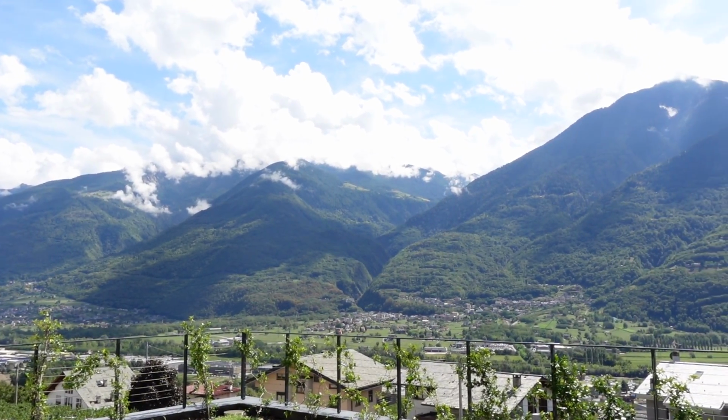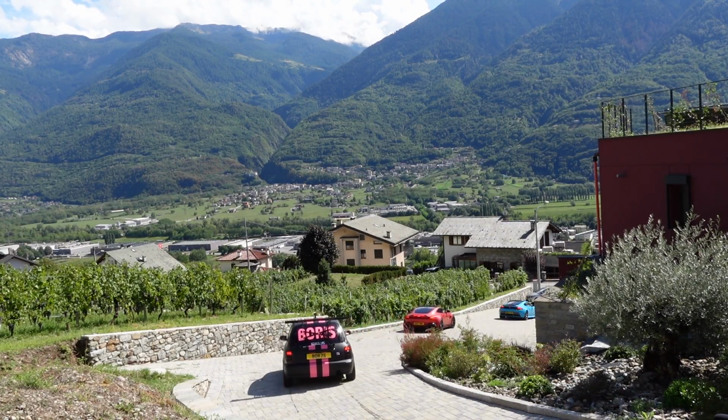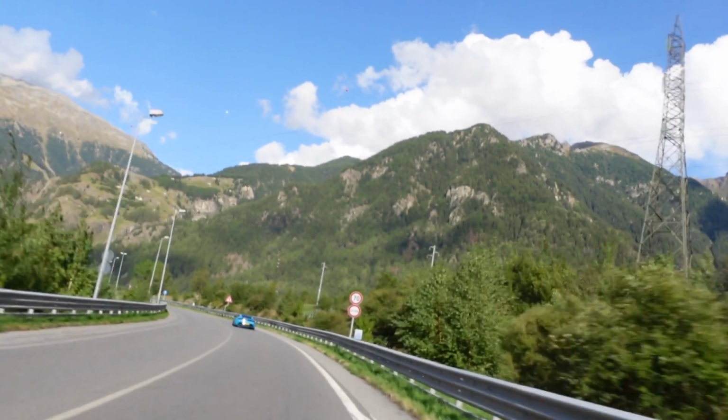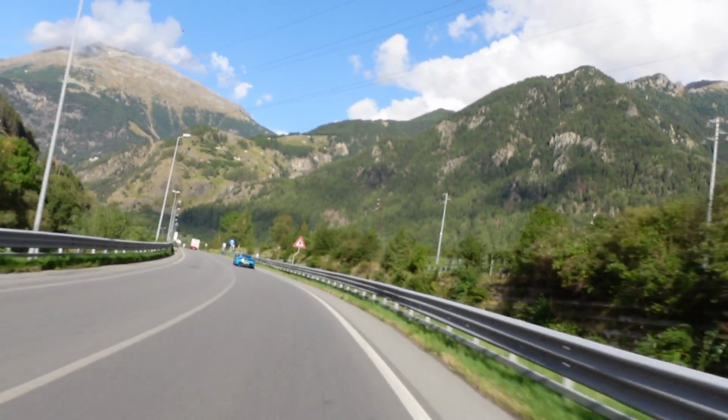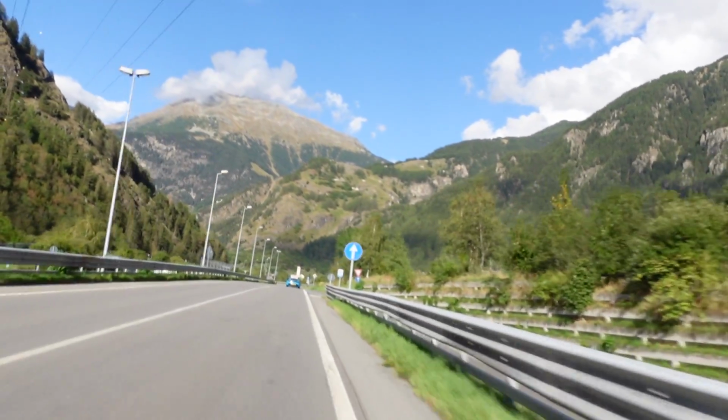So we've woken up at this hotel and the views are absolutely unbelievable as expected. And today we're going to the Stelvio Pass. Let's go. We were now getting ever closer to Boris's biggest challenge yet.